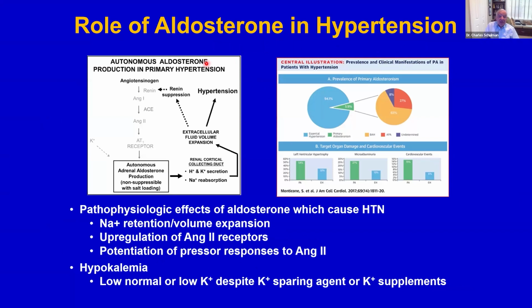Now, turning to the role of aldosterone in hypertension. Aldosterone leads to sodium retention, volume expansion, the upregulation of angiotensin II receptors, and the potentiation of the depressor responses to angiotensin II. Again, leading to extracellular fluid volume expansion and hypertension. One clue to hyperaldosteronism is a low normal or a low potassium despite a potassium sparing agent or potassium supplements. Although you can have hyperaldosteronism with a normal serum potassium, so don't depend on that. But low potassium is a clue.